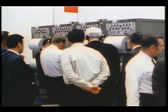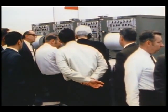Roger, watch. The men on Earth monitored the output of the seismometer, waiting for impact.